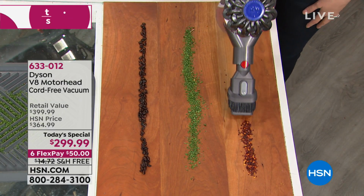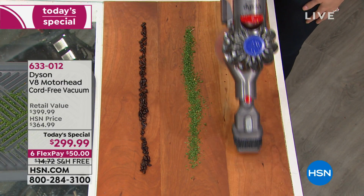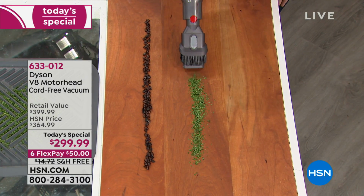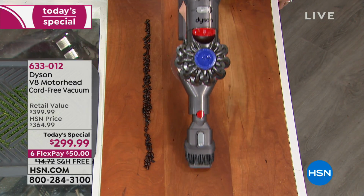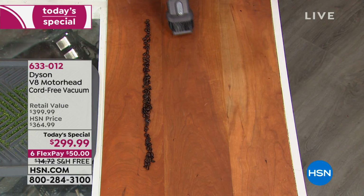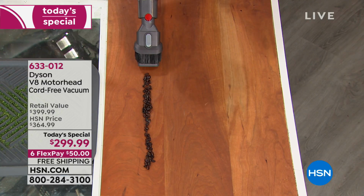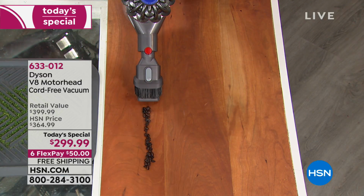And I need to remind you how quiet it is. Normally, when we sell vacuum cleaners, we are yelling at each other. We are yelling over each other. We get to talk in our normal voices. We're right next to each other, we get to talk in our indoor voices when we're selling a vacuum cleaner, which has never happened before. Look at how it's picking up everything.